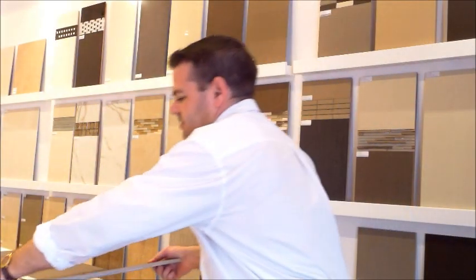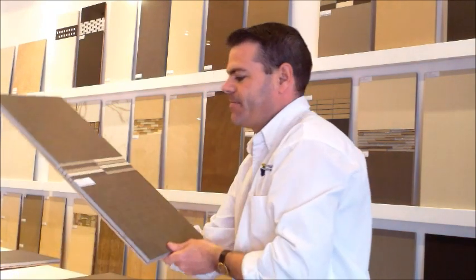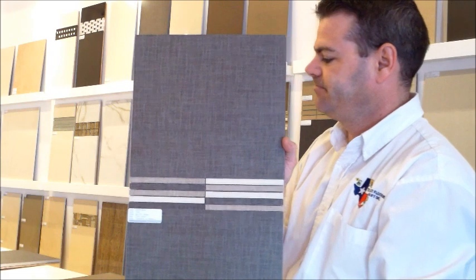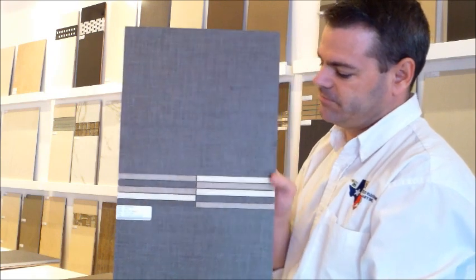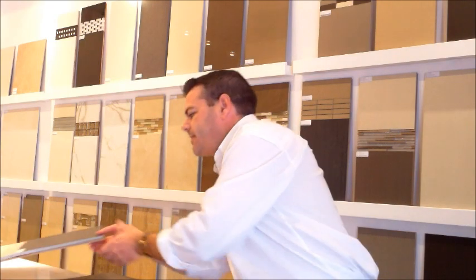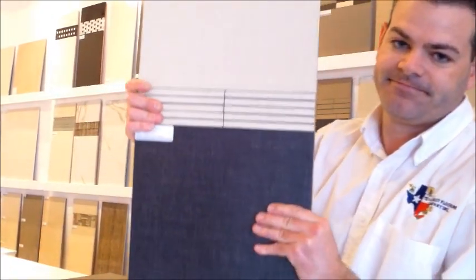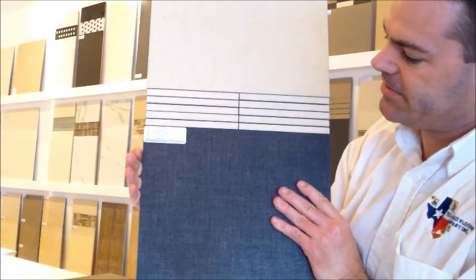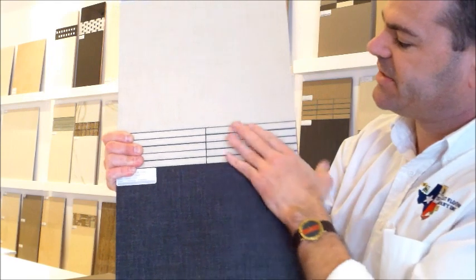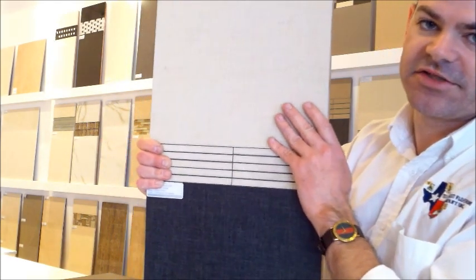The next color in this Contempo collection, as you can see, this is Jute as well, with the accents. Next color is your black, or Midnight, they call it. And then of course, some accent pieces here, and then your final color, Tan.